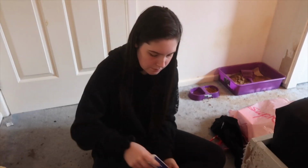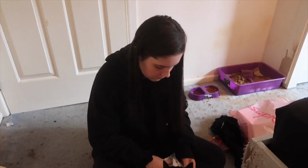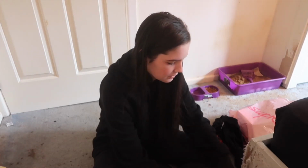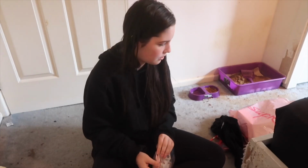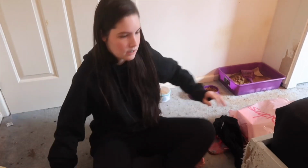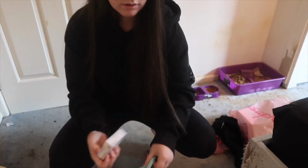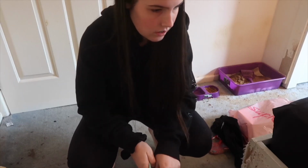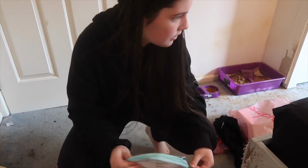Mum got a new soap, so it's completely new. Oh, I love this smell of soap. And I'll put that in here. And that should be all I need to put on the plane. And then my hand luggage, I have this stuff. I think that's all that goes in this one.